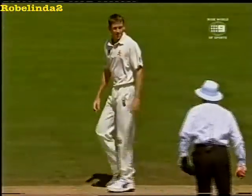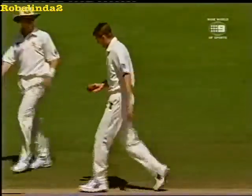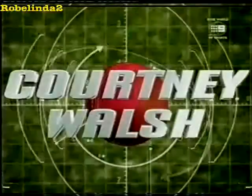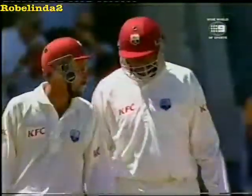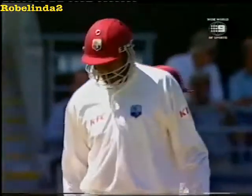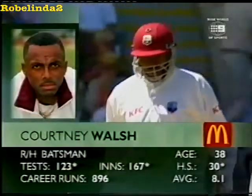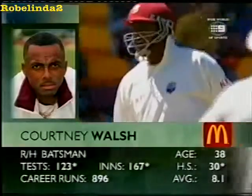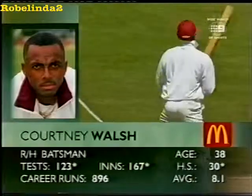Glenn McGrath's 18th 5-wicket haul for Australia. His 8th against the West Indies. Courtney Walsh and Jimmy Adams, two experienced players in the side. Courtney Walsh, it's not his job to make runs. He's taken almost 500 wickets.